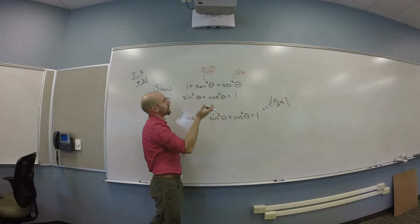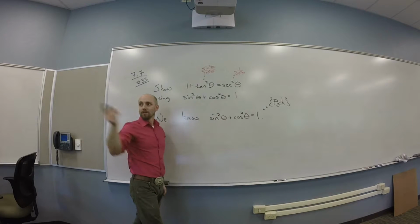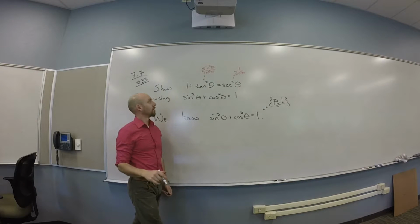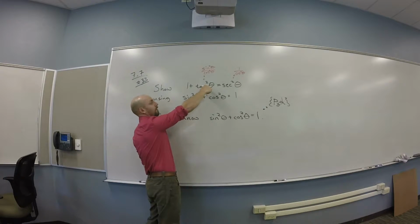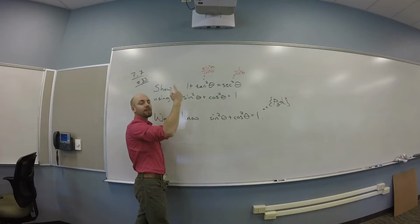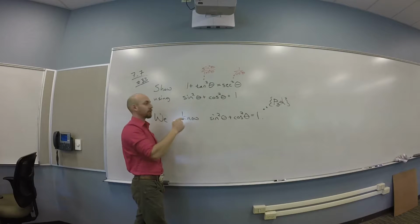So what does the red tell me might have to happen here? Division by cosine squared. Can we subtract and put 1 on the one side and secant on the other? You could, yeah, then divide by cosine squared theta. Yeah, I think I'm just going to divide by cosine squared of theta anyway. You guys see that?